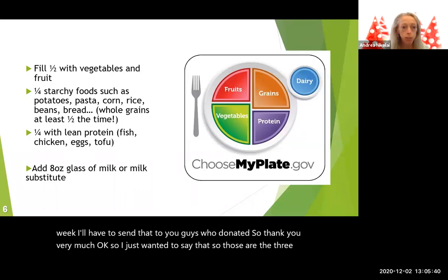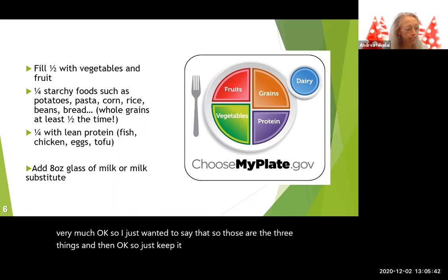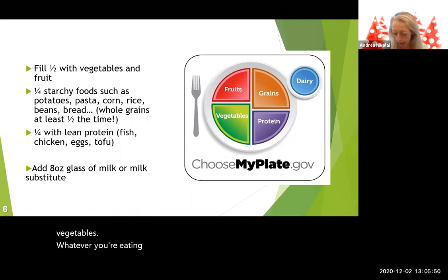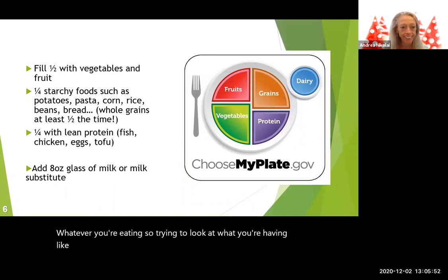Just keep in mind MyPlate, right? The idea is to fill half of your plate with fruits and vegetables whenever you're eating. So try to look at what you're having at lunches and dinners. Is half of it made up of fruits and vegetables? Because that's about where you need to be.